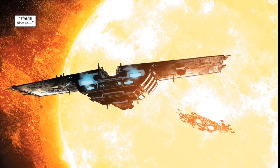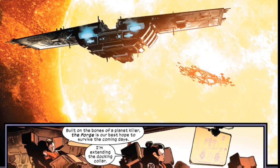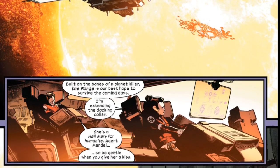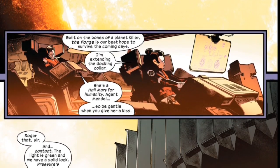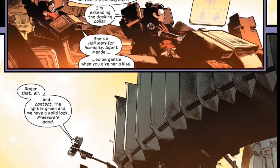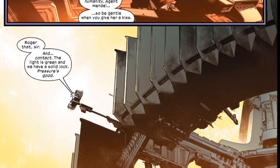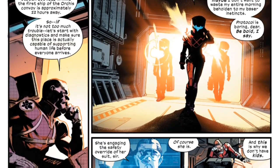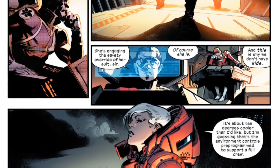So now we cut to deep space. And I mean deep, because they're right next to the sun, where Orchis is already into their groove and starting to build their space station. The captain of the ship is Dr. Gregor's husband. He's letting them know, hey, you need to test the air before you take off your suits. We need to see if it's inhabitable. And she doesn't listen and just takes off her helmet. And her husband goes, "And that's why we don't have kids."